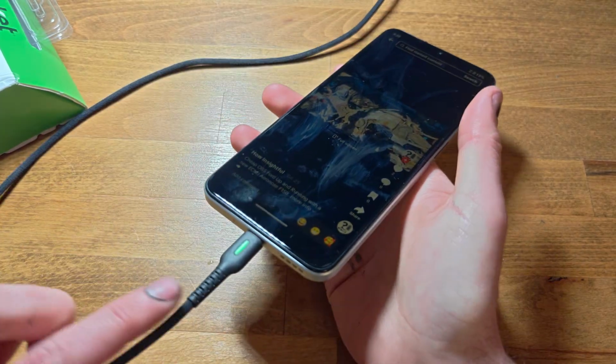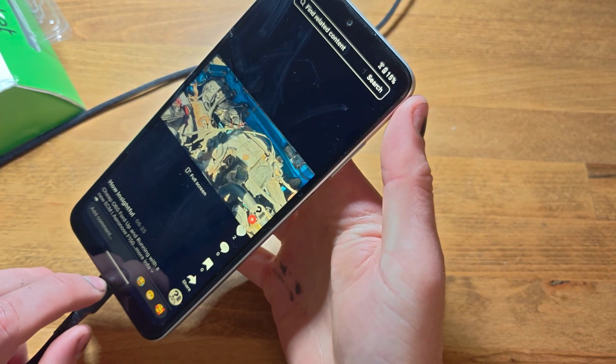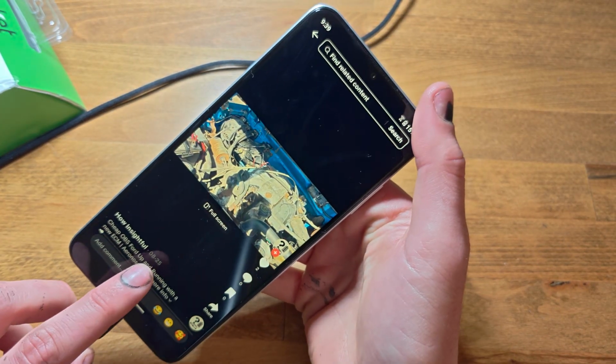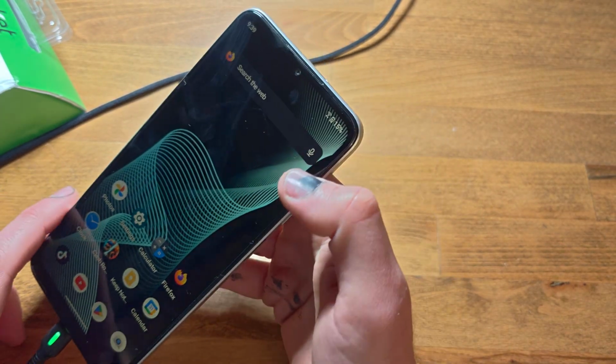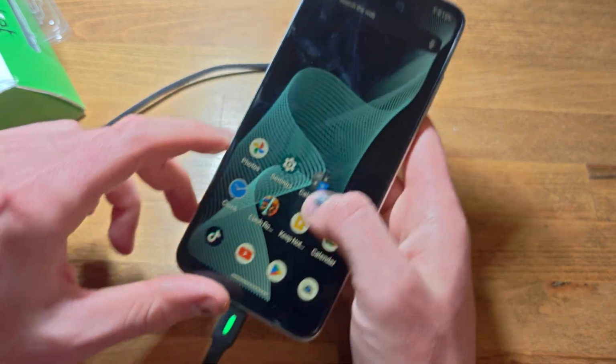Now the problem here is we just have mono right down here. This top speaker, I'm guessing, is for call only. I have never heard any volume come out of it. Either that, or it might just be a decorative piece.